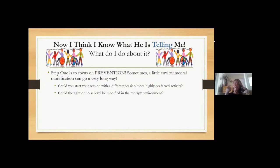Another possibility, if you're suspecting, okay, you're showing me screaming and covering your ears, and mom told me that you have a really hard time in bright or loud environments. Can I close the blinds? Can I shut the door to the room so we don't hear the noise from the hallway? Is there some way I could modify some sensory property of the environment to make it more tolerable for you?